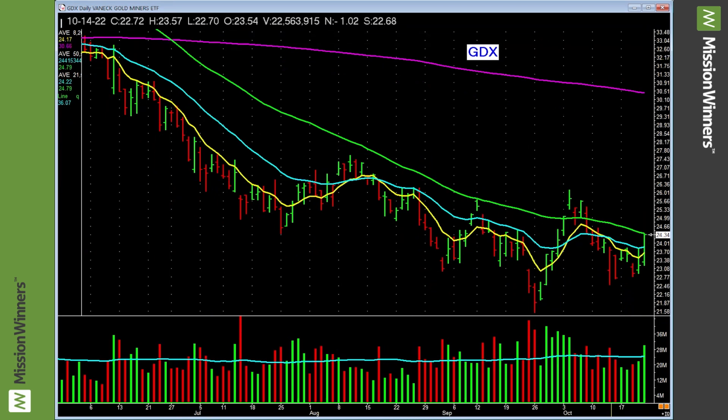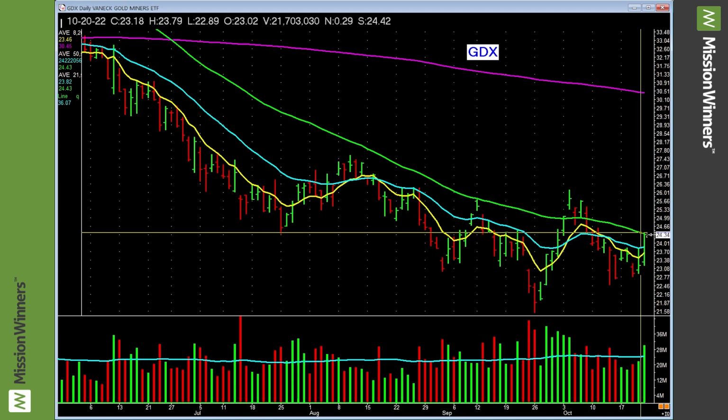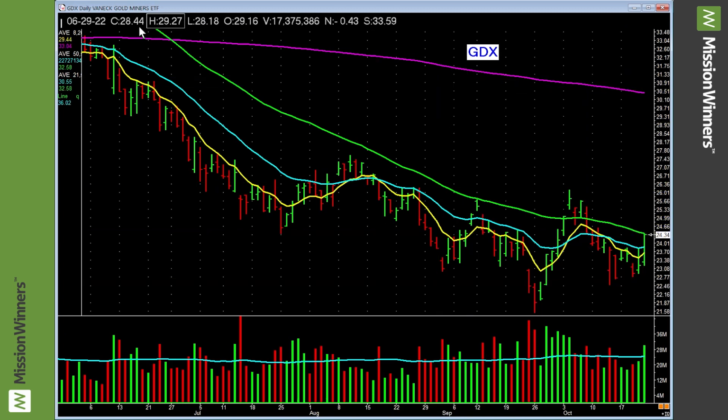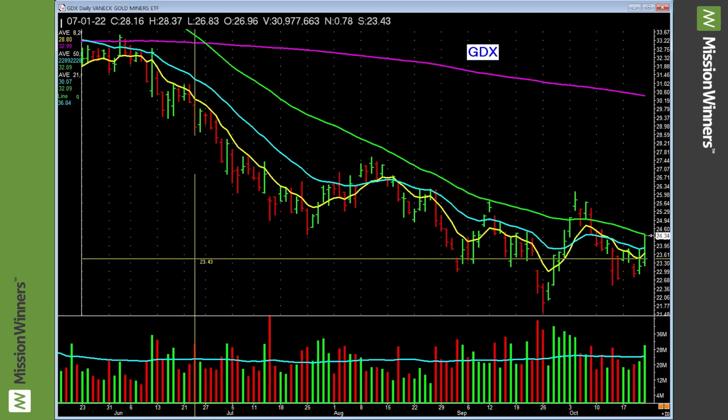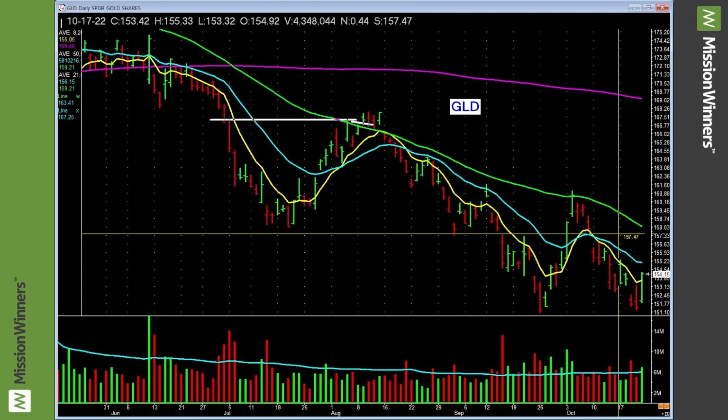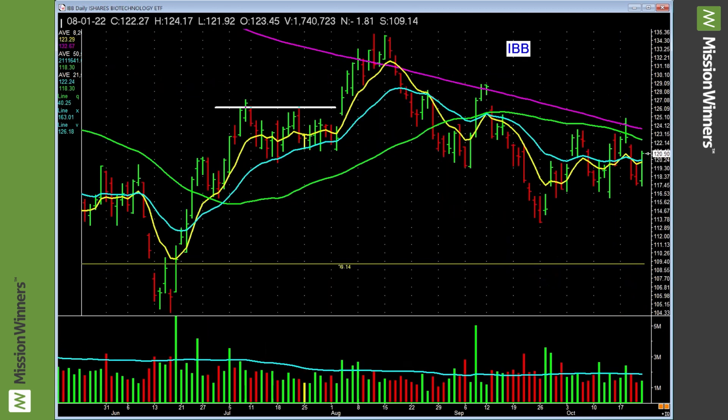Gold miners picked up, has a higher low, resistance right here at the 50-day. This is the falling 200-day. There's a lot of overhead supply in here, so be careful. I'll shrink this a bit so you can see what I'm talking about. There you go. The next one here is gold. Same situation, not a lot of leadership there.